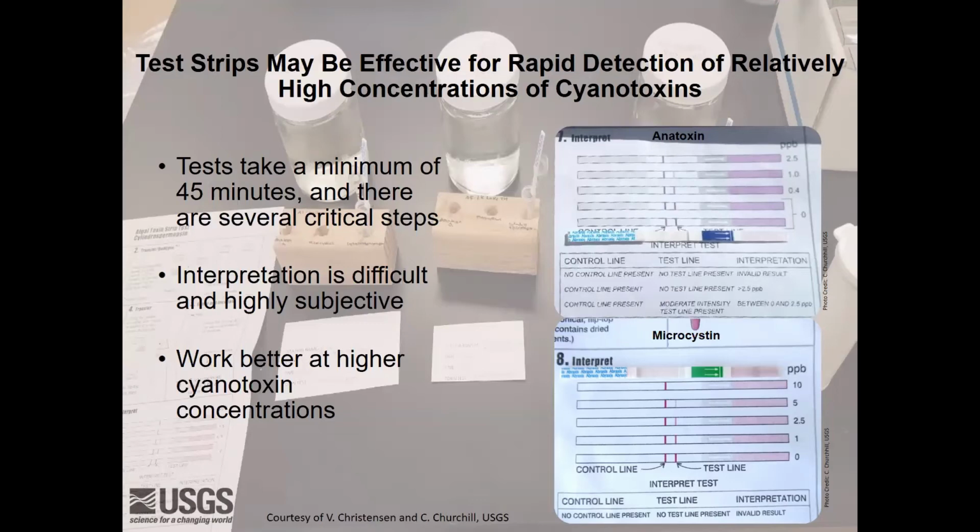I showed this slide in a different talk, and somebody in the audience said, I use them all the time and they're great. I think they're great. And I think that really is because the system that he is using, for whatever reason, this approach works well. But it is something that you can get a rapid plus-minus result fairly quickly. Again, it's an hour, so there's still some time there, but it's out there and available.